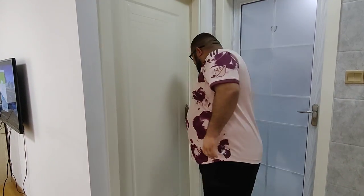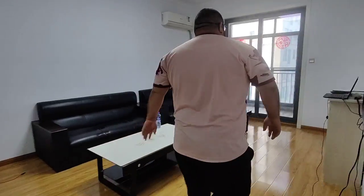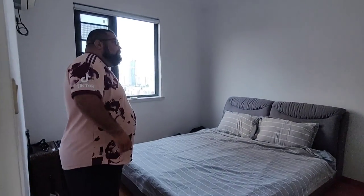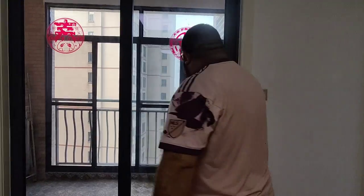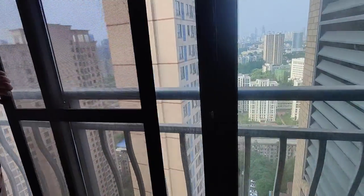Then we got room number one. Pretty big with the view. And then our master bedroom, where the magic happens. Right here. Pretty big, pretty nice. The bed's actually comfortable. It's not a hard bed. In China, usually they have really hard beds. This one was not a hard bed, thank God. And then we got our balcony. It's where we wash our clothes. And look at that view.